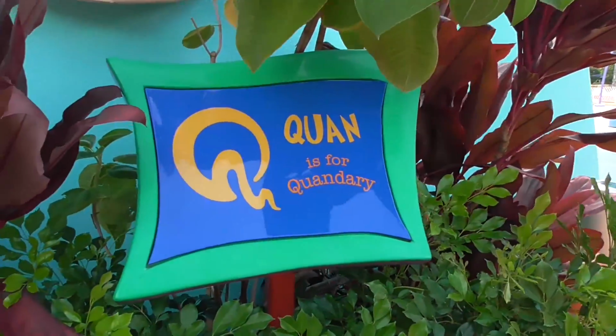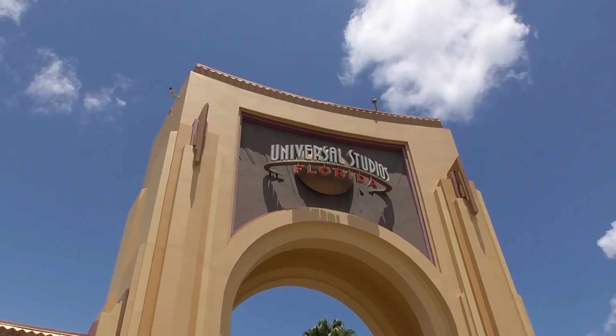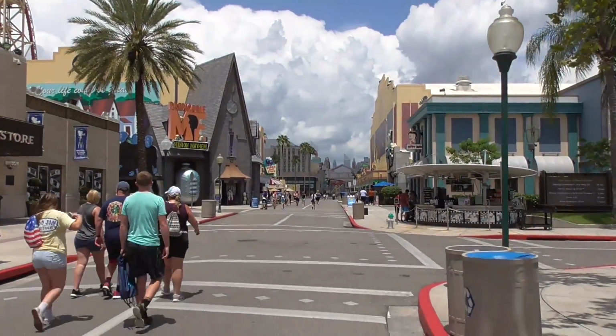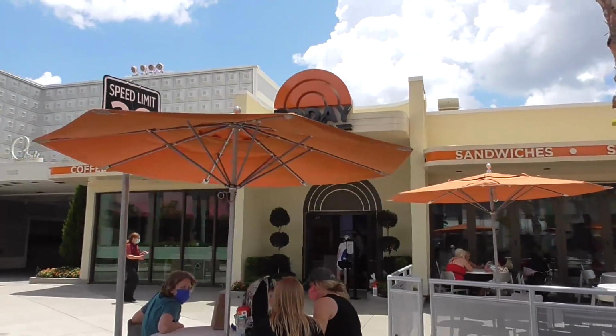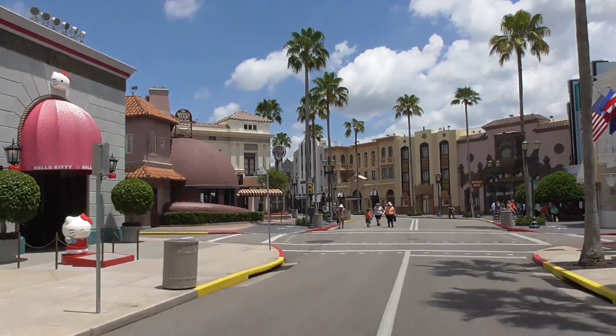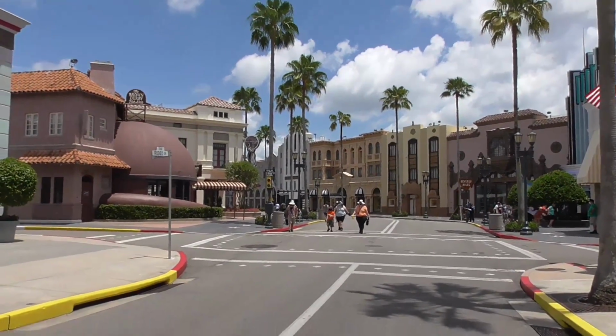Q is for Quan. Quan is for Quan, baby. And now I made it all the way over here. Very weird to see so few people in this park. Not today, Cafe. Wow. I mean, it is kind of nice. If it wasn't the surface of the sun's temperature outside, it'd be a really nice day to be at the park.